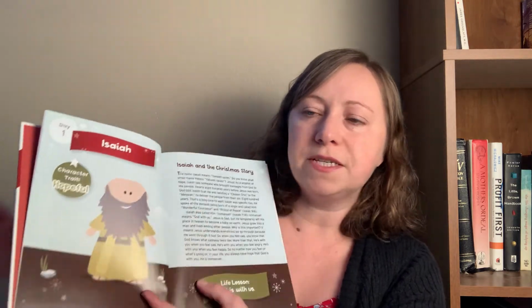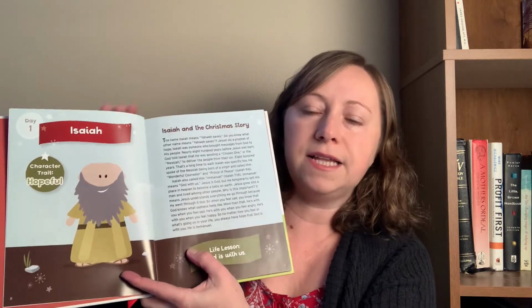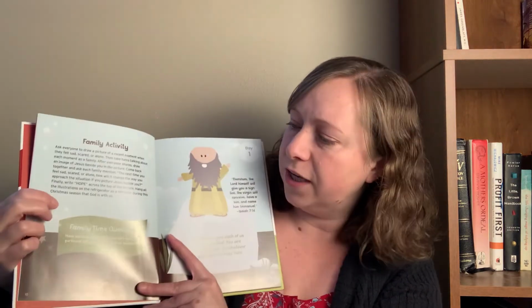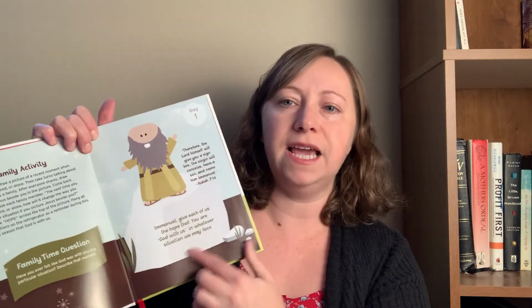So we've already started this one, and it's the 25 Days of Christmas Story, and so far we are liking it. It goes through different characters in the Christmas story and talks about some character traits that they had and how they were a part of the Christmas story. So here's Isaiah. The character trait is hopeful. And then there's like 2 paragraphs there about Isaiah and his part in the story. And then there's a family activity, which I usually just skip, but they have some really good discussion questions that we've enjoyed. And then they have just a verse and then they have a prayer.